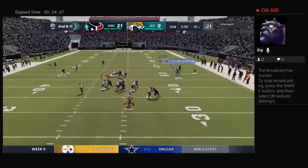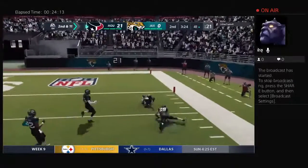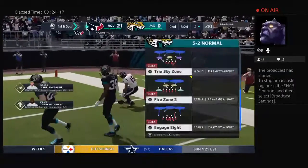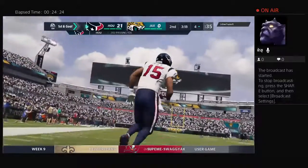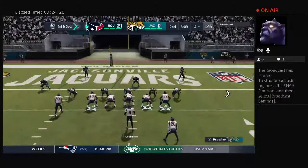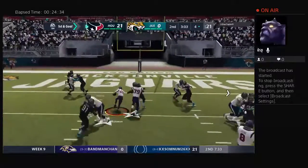On 2nd and 11 now. Cousins. Over the middle, complete to Tate. And he takes it down deep into enemy territory. Complete. A huge play there for Houston. 55 yards. This offense continues to be a hot knife through butter. 3 drives, 3 scores, and knocking on the door again on drive number 4.